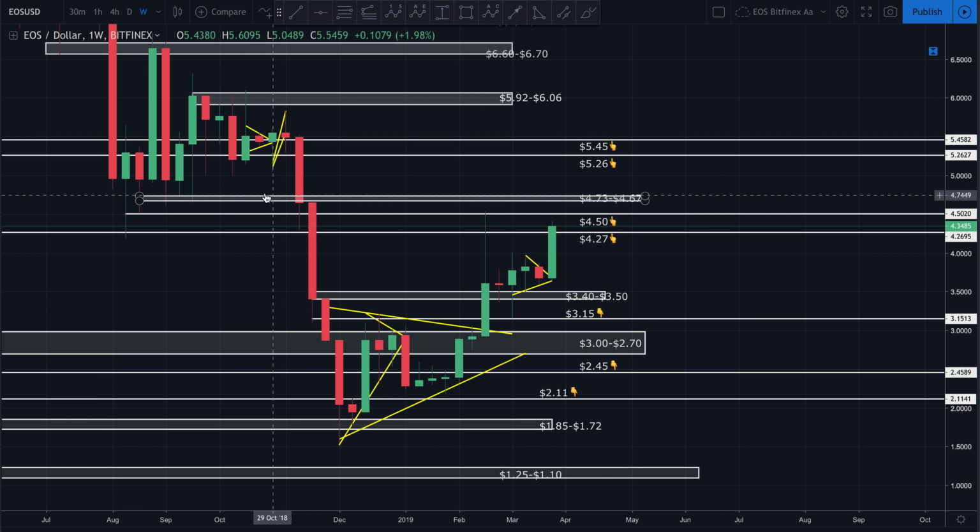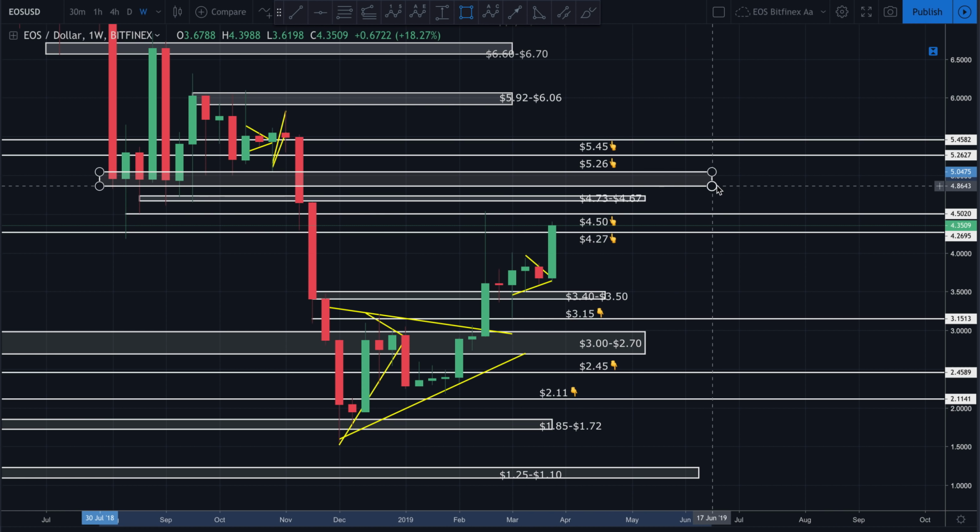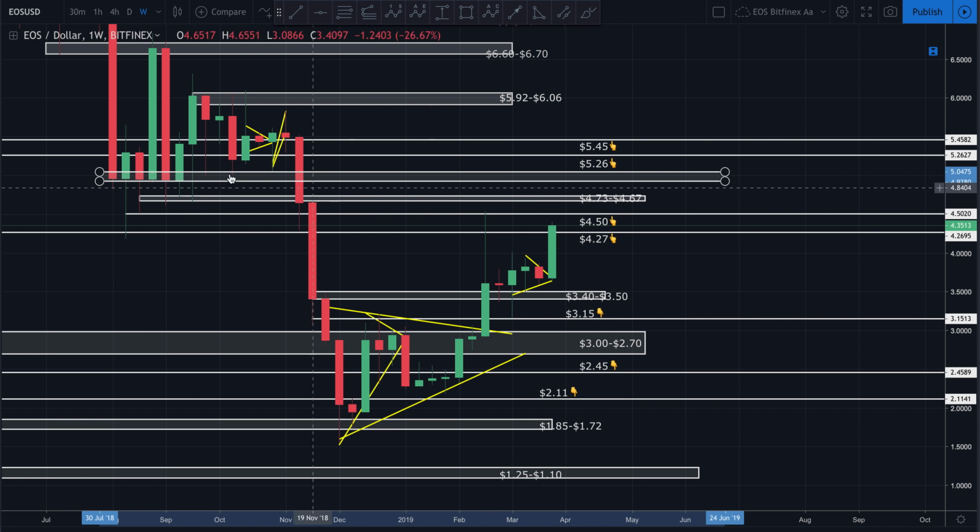This area right here, we can see where price came down and created a very strong weekly candle with the body right at almost exactly $5, just slightly below. The $5 mark is right here. This was a very, very relevant zone, guys, and I do think this is the area to get above. If we can get above that $5, not just wick above it, because we've wicked below support and it didn't matter much at all, and we've wicked above resistance and it doesn't matter much at all.